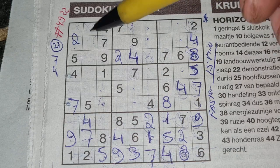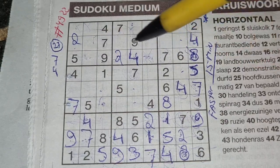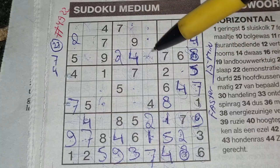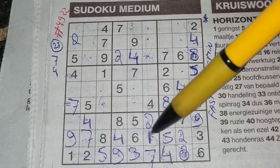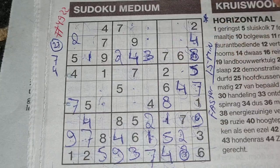Two missing numbers in the third row for the numbers. The 1 is missing, the 2 and the 3 is missing. 1 and the 3, 1 and the 3. We have a 1 in this column, so no 1 there. 1 should be here, and the 3 goes there.